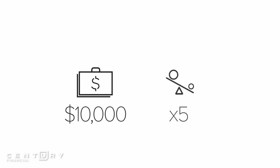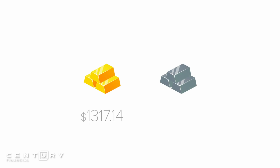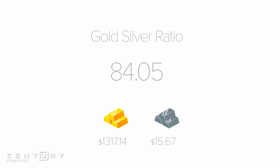Let's suppose you have a $10,000 account and you take a leverage of 5 times. That is, you can trade worth $50,000. As of the 15th of February 2019, the prices of gold and silver were $1,317.14 and $15.67 respectively, according to which the gold-silver ratio stands at 84.05.